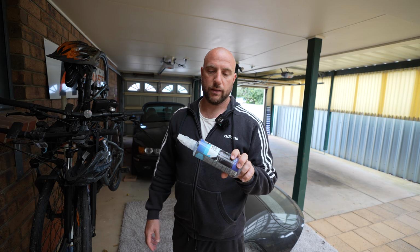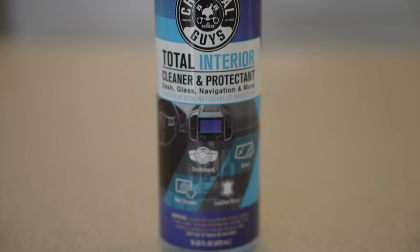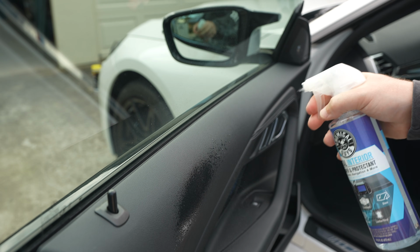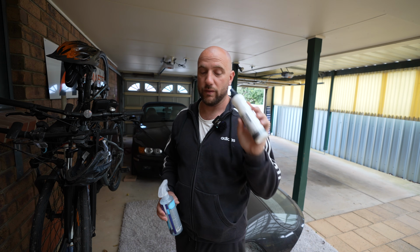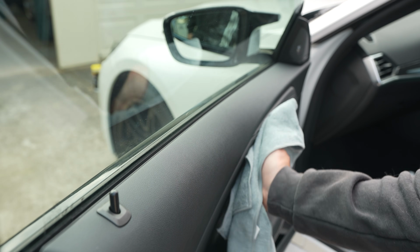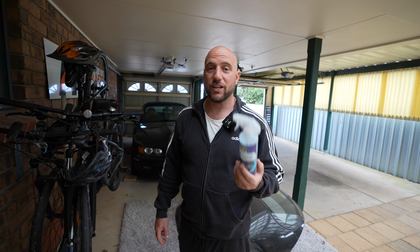And then at the end of it all, I think this is probably the most well-rounded product, the Chemical Brothers Total Interior Cleaner. I'd be happy using this on my gloss black. I'd be happy using it on my screen as well as my interior trim. Not only does it clean exceptionally well, it's reasonably priced. So roughly at the $30-odd mark, you're getting 473 mil rather than with the BMW 250 mil. So it's going to go a lot further. But you can pretty much just spray this on anything and be happy that it's not going to cause any sort of damage or be too greasy. And whatever you do spray it on, it's actually going to clean.